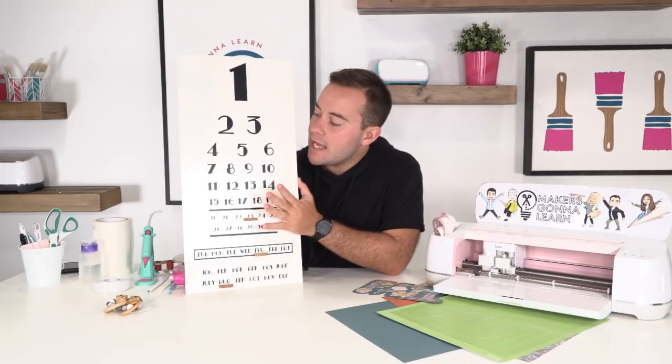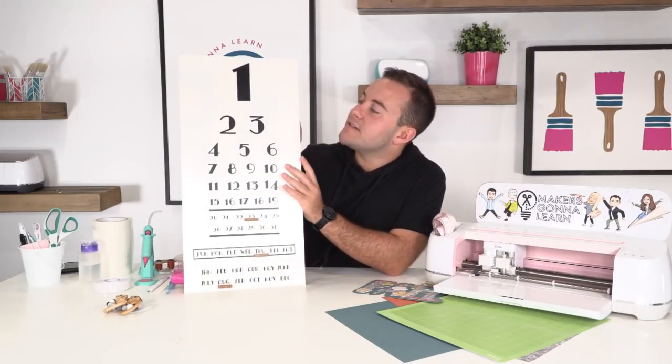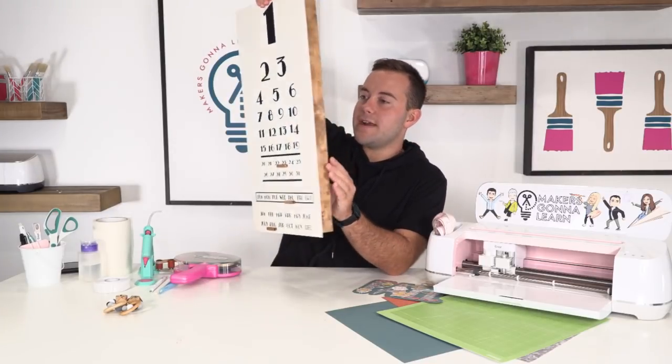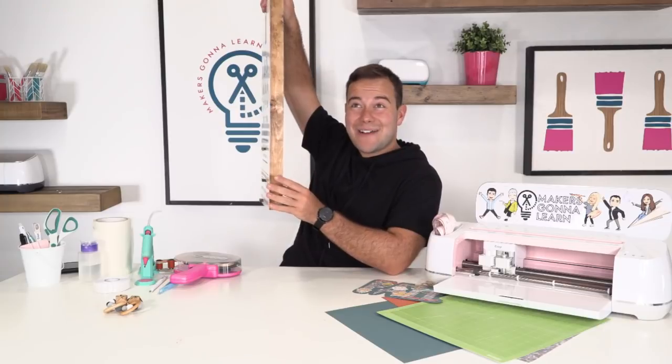But this right here, my friends, is amazing. So this is a piece of spray painted metal. We're able to take it from one of our frame master classes. We use these all the time, guys.